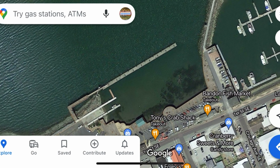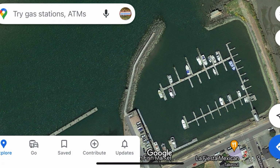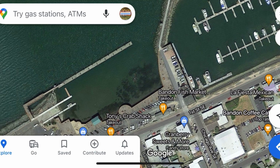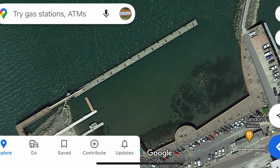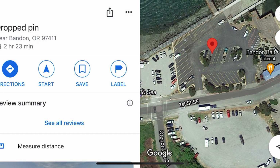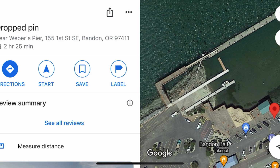So this is, it's hard to explain. Right here where all these boats are, this area is where people moor their boats. I guess it's temporary boat parking, but you can actually crab off of this dock right here, which you can just park somewhere right over here. I think you can park right there where it says Farm and C. That might be parking for the dock, but I don't know if you're allowed to. I do know that you can park somewhere over here and then just walk on over and go out on the crab dock.